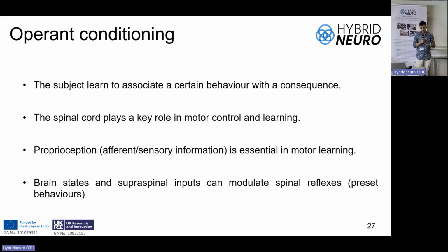Operant conditioning is when the subject learns to associate a given behavior with a consequence. So it's quite easy. It's the way we learn. It's the way animals learn and everybody. The spinal cord plays a key role in motor control and learning, and also other structures in the brain, such as the cerebellum, for instance. And the way we learn is because we need feedback. If nobody tells us if we are doing it right or not, we won't be able to actually improve and adapt our movements towards the target we want. So that's why I presented everything related to reflexes, proprioception, the way we integrate those sensory inputs. It's key in motor learning and improvement.